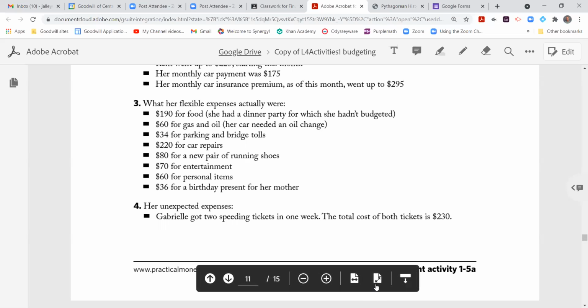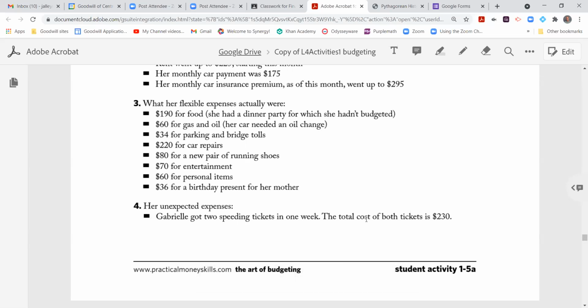But poor Gabrielle, her unexpected expenses also included 2 speeding tickets in 1 week. Those tickets cost her $230 in total. So what's Gabrielle need to do to get back within her budget? Yeah, she needs to slow down for one. If she got speeding tickets on her way to trade school, maybe she needs to leave a little earlier.